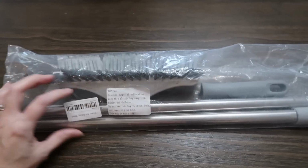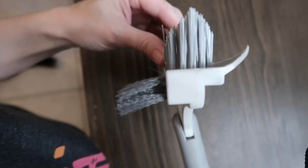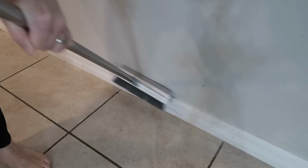The next one is actually a cleaning tool, and it is this scrub brush. If you look at the head on it, it's got almost a pointed groove, and it's got the squeegee part and this extra little brush over here. The handle and everything was fine, but honestly, other than my baseboards, I really can't think of too many other places to use this except maybe the corners of my showers or my tub.